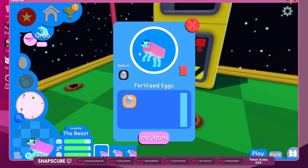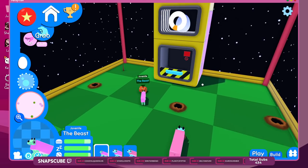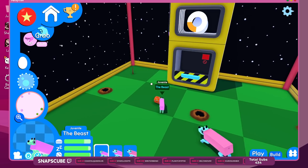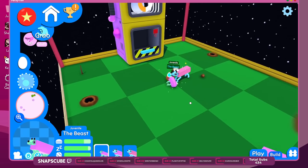All right. New dog. Like we need more right now when I barely understand the game. Let's incubate this one. New dog. Okay, we got time. I feel like this tree... Oh, it's coming along a little bit. You can tell. It's gonna take a little while.